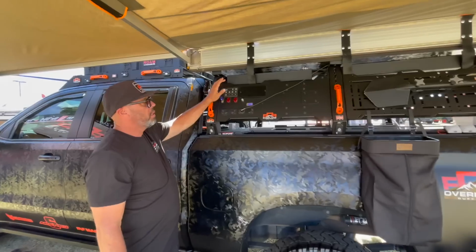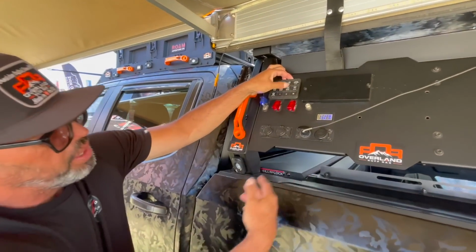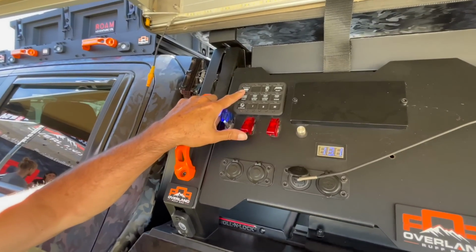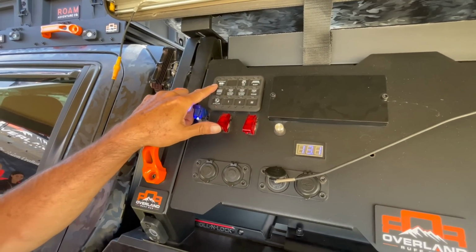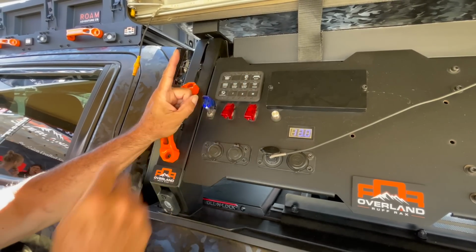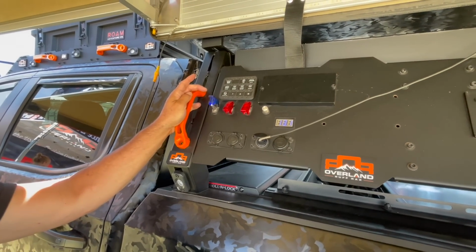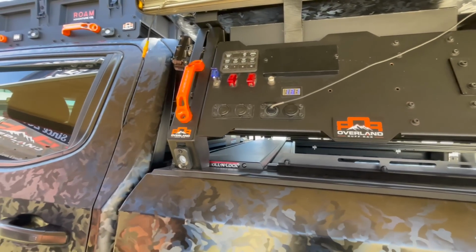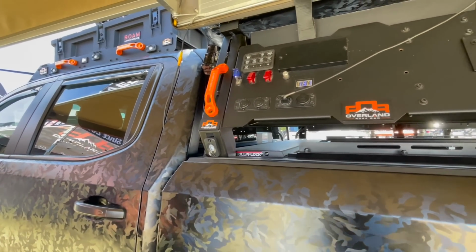So I have a Switch Pro up here. Wow. My underglow lights work underneath here. My air compressor here pressurizes the water. I press this button, it heats up the heating element to turn on the hot water. So in about 20 minutes I get hot water for a shower. Wow. Absolutely dialed in. And the key was getting the isolator working correctly along with the whole battery system.